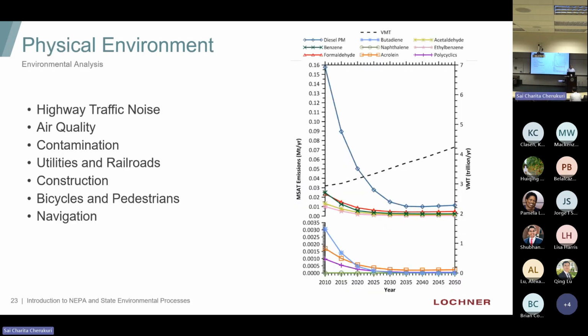The physical environment: highway traffic noise, how does that affect local residents adjacent to the project? Air quality, contamination, you can look down the list. Again, bicycles and pedestrians, I never quite understood why they put under physical instead of sociocultural, but they did. And navigation, which is bridges and navigable waterways.